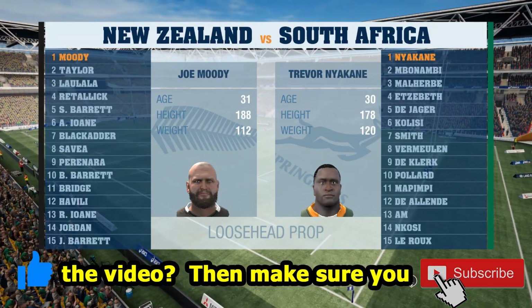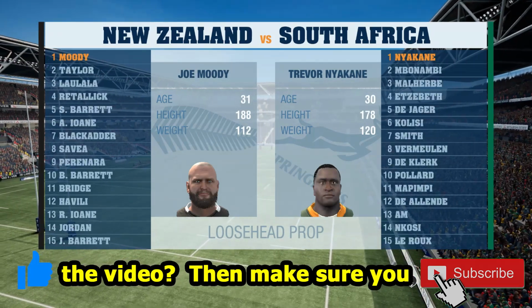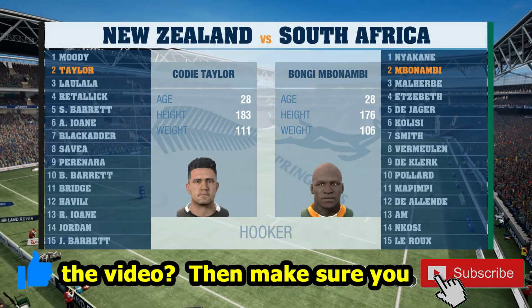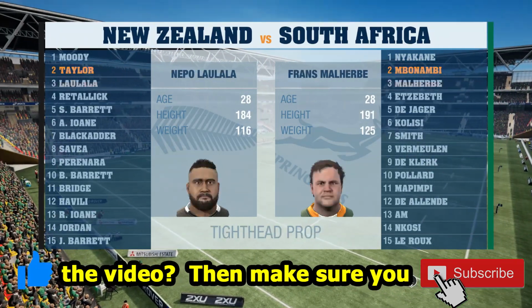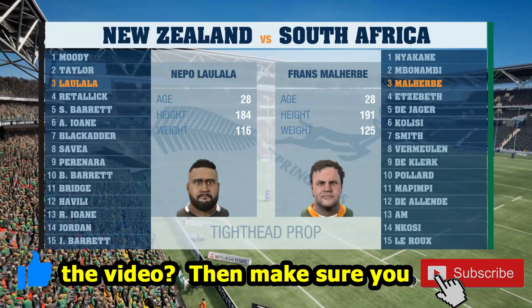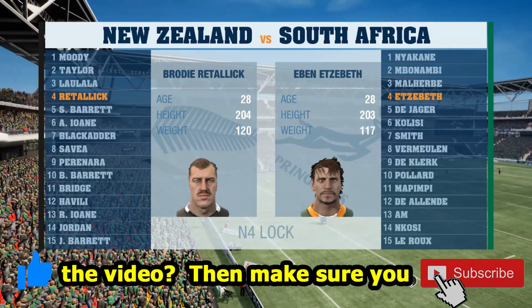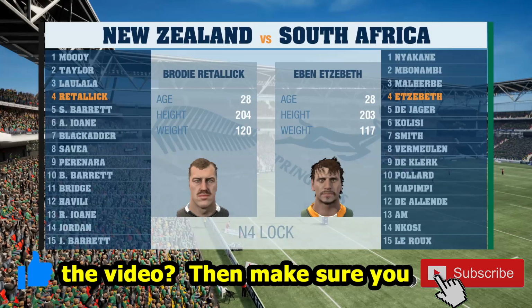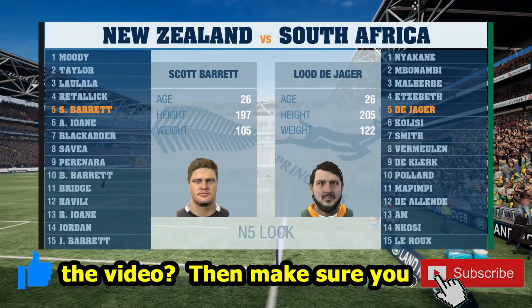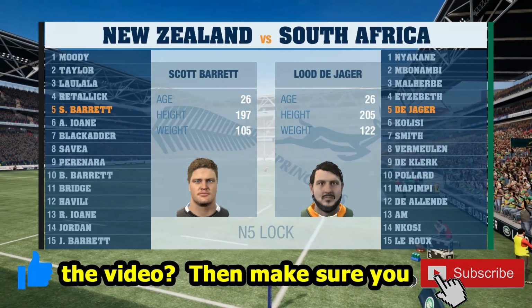In the front row for the All Blacks, Joe Moody starts at loose head, with Codie Taylor at hooker and Nepo Laulala starting on the tight head side. Up against them, Trevor Nyakane, Bongi Mbonambi and Frans Malherbe at 1, 2 and 3. It is another epic battle. In the second row, Brodie Retallick and Scott Barrett will go up against Eben Etzebeth and Lood de Jager. Once more, a big battle between those four men. Very talented, very big, and very, very aggressive as well.